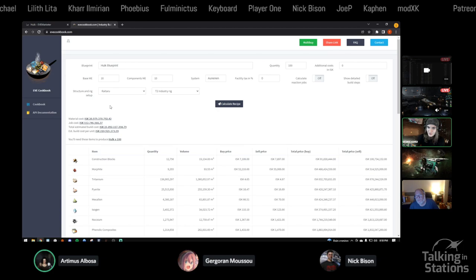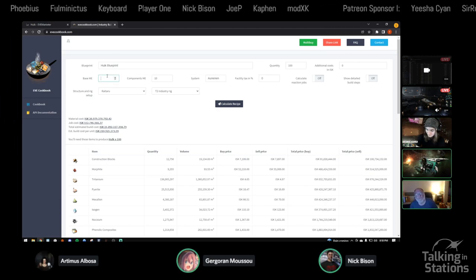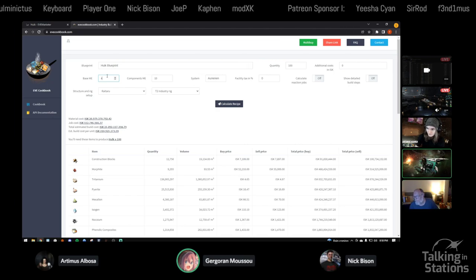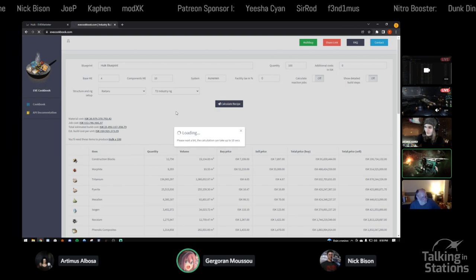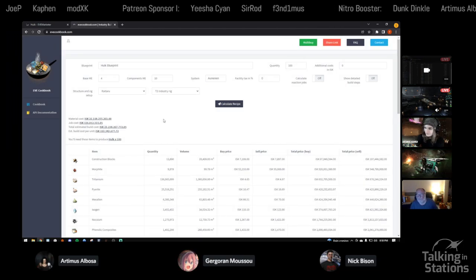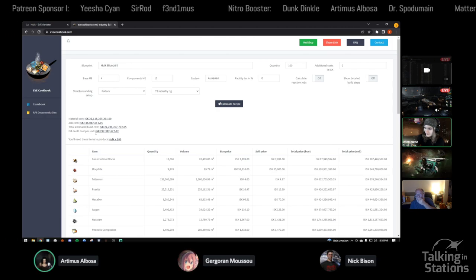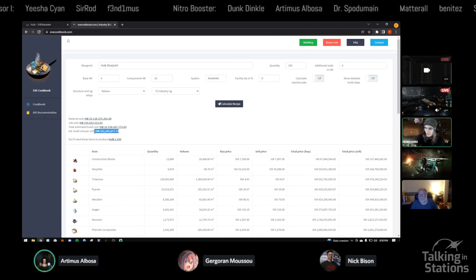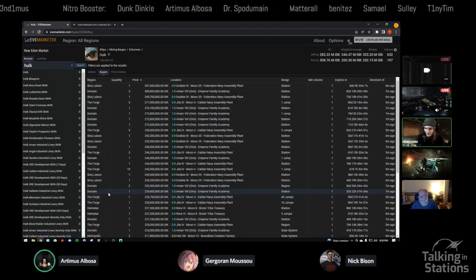Okay, what ME should I use? I'd go middle of the road on a 5. I'd go with 4 because the decryptors that I use for medium sized ships get me to 4 ME. All right. I'd go with 8 runs of 4. 222 mil per build, and then you could literally sell to buy orders, make 30 mil on it.